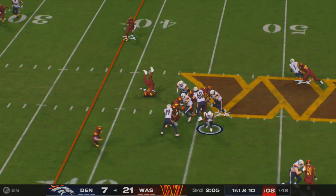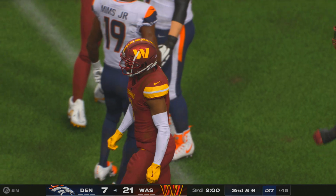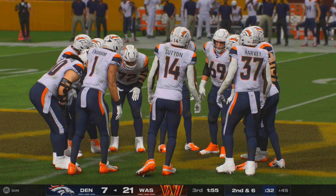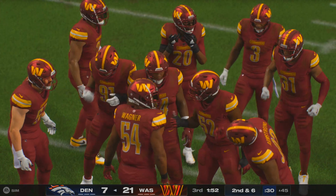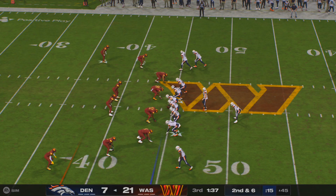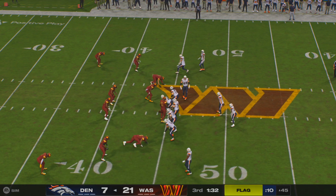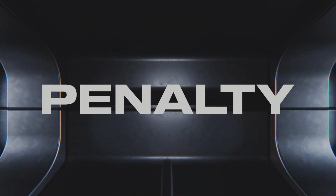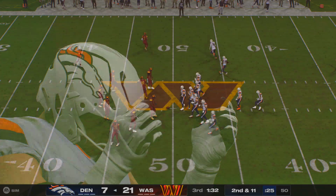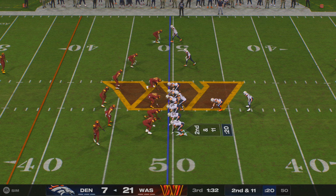They'll run on first down. Harvey. Down to about the 45. Ball spotted at the 45. Here's a 2nd down and 6. And movement by one of the Broncos up front, and in comes the flag. And that false start penalty certainly not helping their cause here. 2nd down and long.